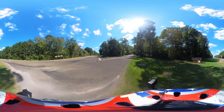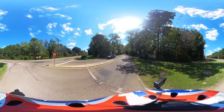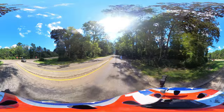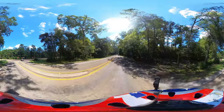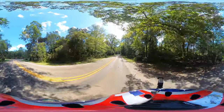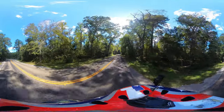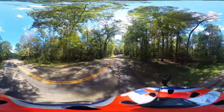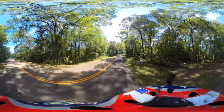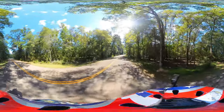Go see some stuff. So I was here at Martin Dies Jr. State Park 5 years ago. A little different time of the year. Such a beautiful park. This is one of my top five. Will always be in one of my top five state parks. It's just so beautiful. We're in the big thicket of Texas.